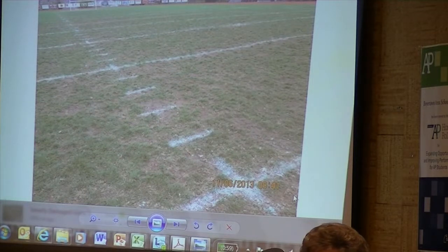Well, it's actually deeper than aerating. At the middle between the hash marks. Going to supplement the soil, hopefully loosen that up a little bit, and then plant grass so that next summer and fall we'll have a better product. The problem is that we're going to be limiting the use of Memorial Stadium for the whole spring season. It will be covered and shut down to any use.